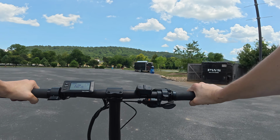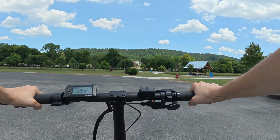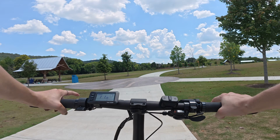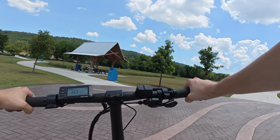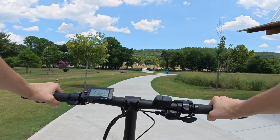I also like that this has a bell. A lot of brands are not providing a way to communicate with other riders, whether you're on a path or amongst traffic. Some of these bikes go quick enough to keep up with traffic, so it's great to have some sort of an alert system to let people know you're coming by.